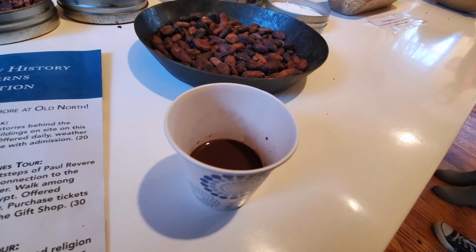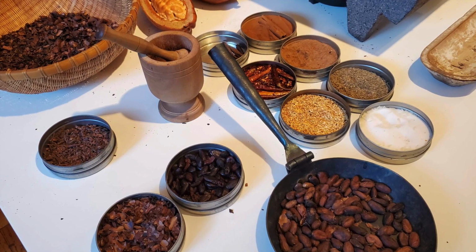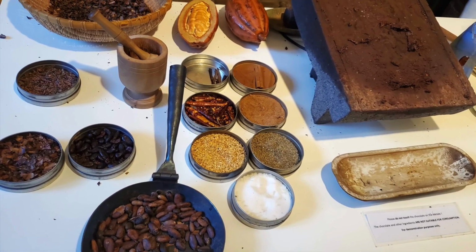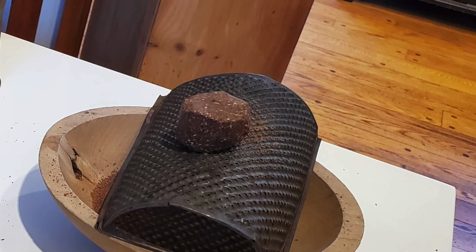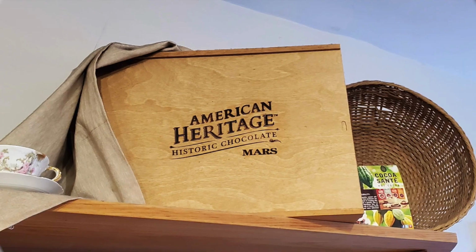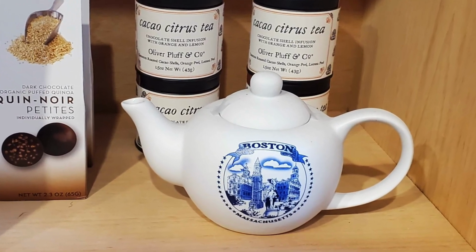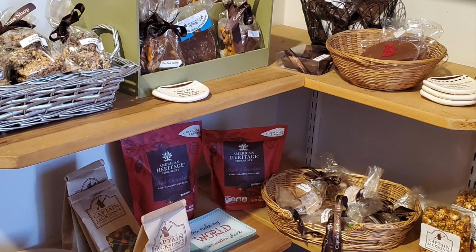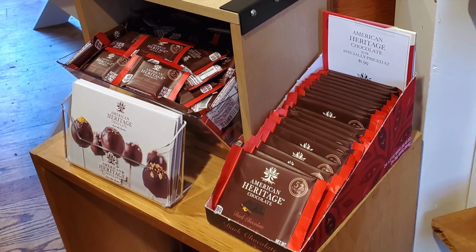After the demonstration, you get to taste the chocolate. It is a liquid drink and it is quite bitter. And then you can also take a closer look at all of the different ingredients that they use to make chocolate and the chocolate cake. I would highly suggest taking a look through their gift shop as it's right next to the demonstration area and they have a lot of unique gifts, and yes, they do sell chocolate.